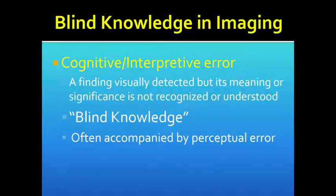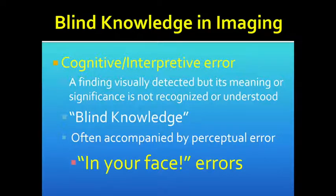A cognitive or interpretive error is a finding that is usually detected, but its meaning or its significance is not recognized or understood by the interpreting radiologist. And this is what I like to refer to as blind knowledge. And blind knowledge is really just a lack of understanding of anatomy or the pathology of the disease we're taking care of. And when this happens, they are often accompanied by perceptual errors. And quite frankly, many of these interpretive errors are in your face. They are large, large errors where we just missed the boat.